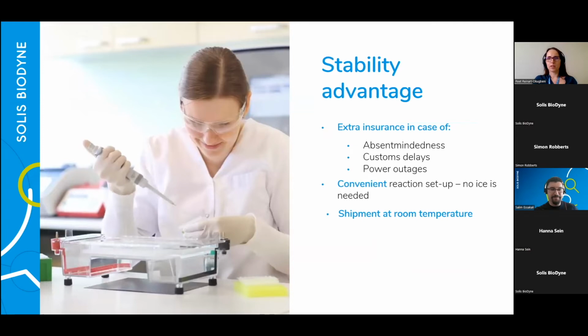And just to summarize briefly what the stability gives, what's the advantage? So it's basically like an insurance policy. It's extra insurance in case you're an absent-minded person, you forgot your enzyme tubes on the tabletop after you finished your reaction. That's actually one of the foundations of this stability tag in general, because our founder who founded this company accidentally discovered these properties of this particular enzyme modification. He forgot one of the enzymes he was working with on the table and discovered it days later, and tested, and it appeared to be still very active. And this was the beginning of the stability tag in general. Absent-mindedness. So it's very important to sometimes be absent-minded and discover new things.